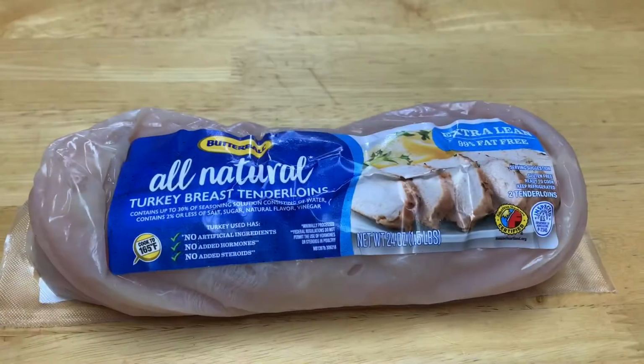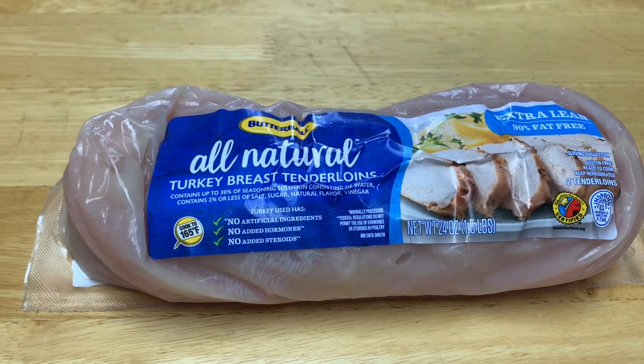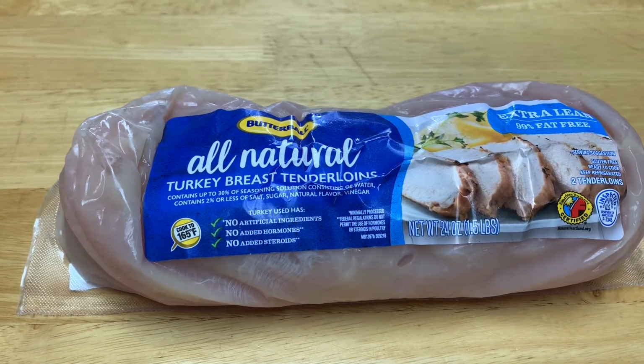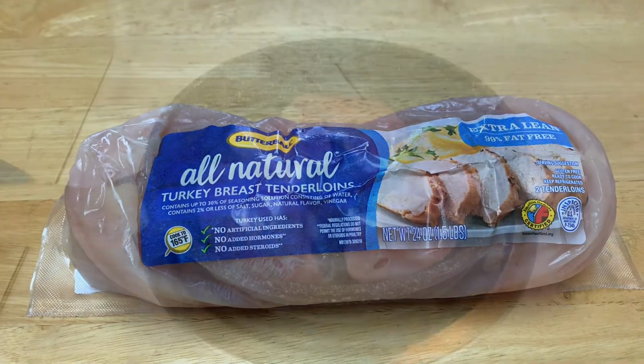And if relatives came over that had children, that was even more fun because we could go and play with those children. Okay, from the shopping haul at Food Line, I'm going to be cutting up the turkey breast tenderloins. I'm going to freeze some, and then I'm going to cook some for lunch.